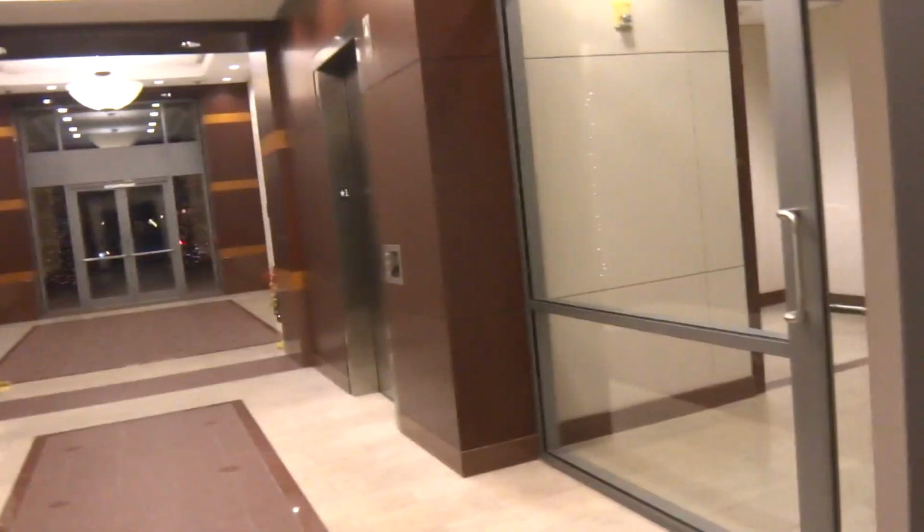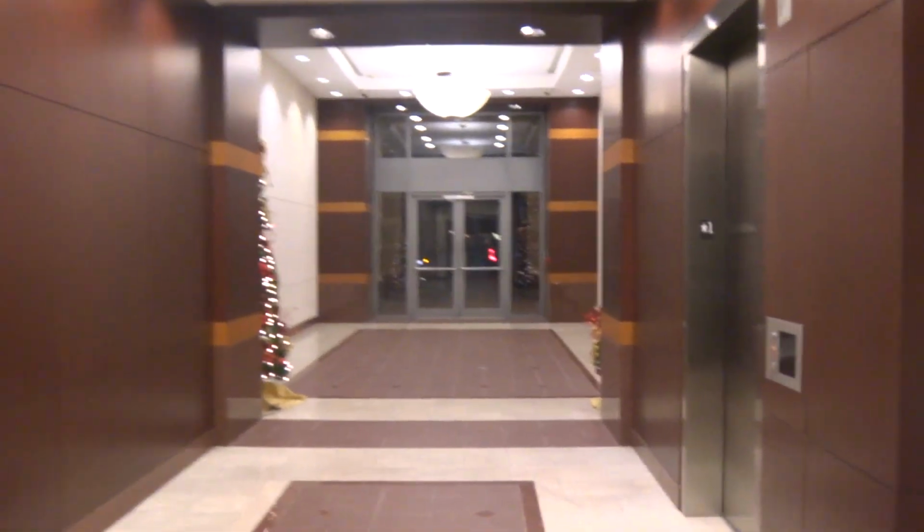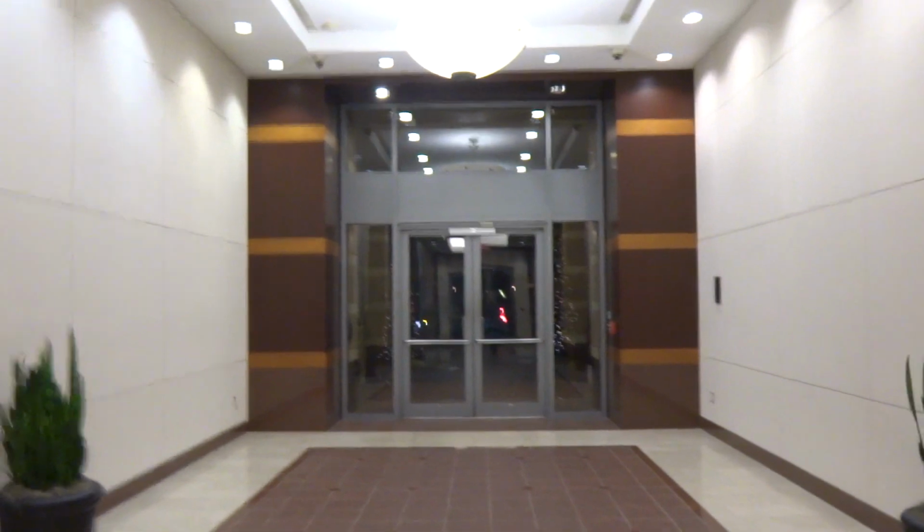Oh, we're gonna go through this way right here. We're going to another CityWalk building, which I think I've also filmed this elevator as well, but I don't quite remember. This elevator is locked. Same elevator right there. I did ride that, but it's locked right now.